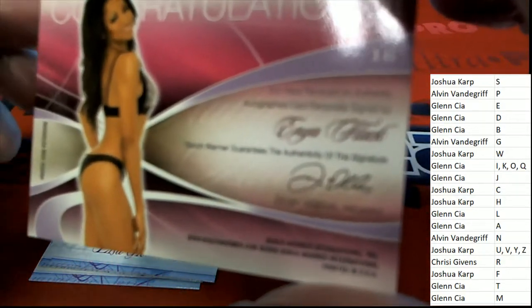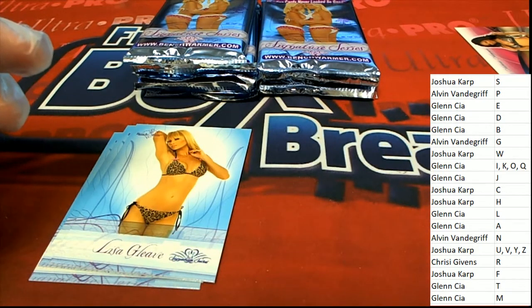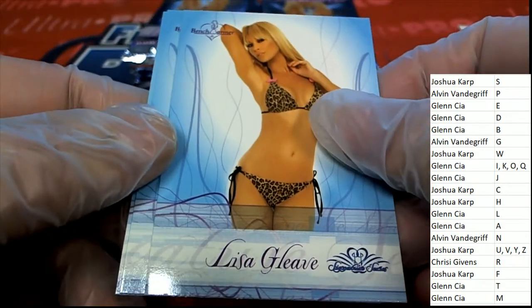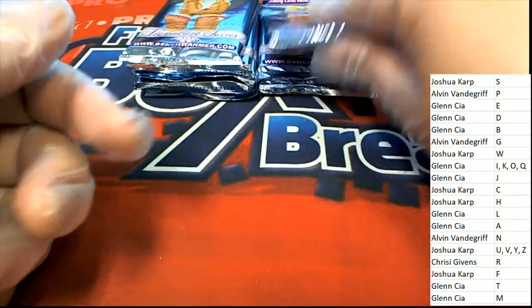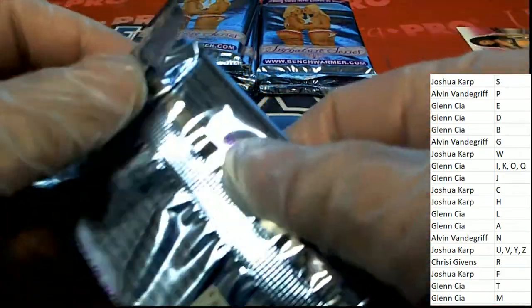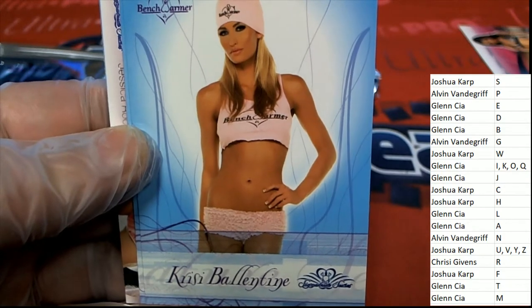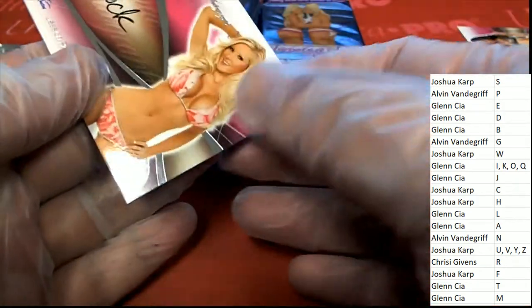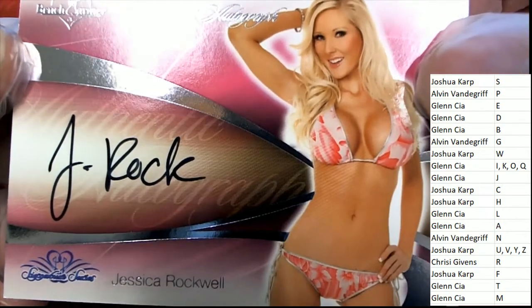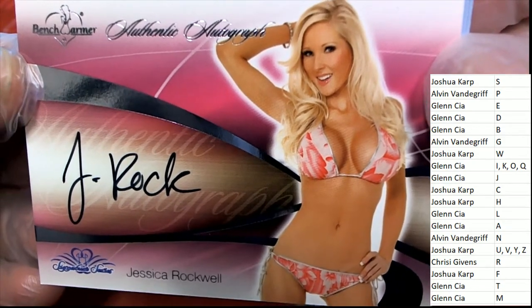All right. Very nice. Miriam Gonzalez, her stuff is very valuable to get coming out of here. If we can pull her autograph, that'd be great. Here's an R hit. Letter R owner, congratulations.